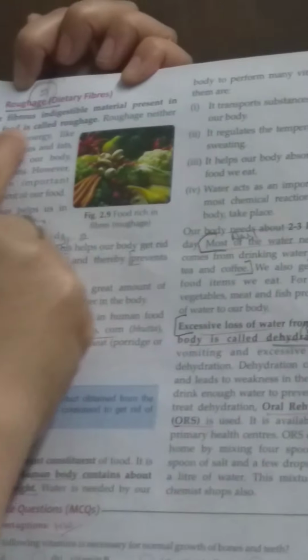of thyroxine hormone. The next topic that we are going to learn today is roughage, which is also known as dietary fibers. The fibrous indigestible material present in our food is called roughage. Roughage neither provides energy like carbohydrates and fats nor builds our body like proteins. However, it is an important component of our food. Roughage helps us in the following ways.